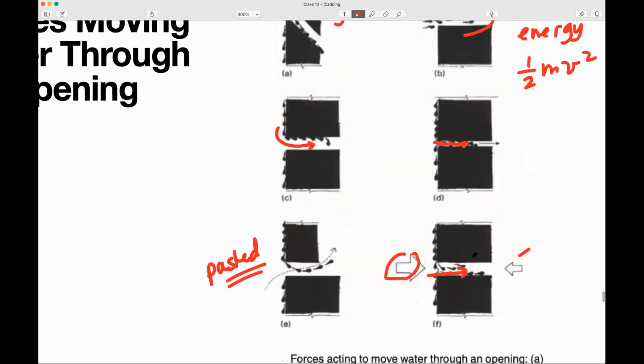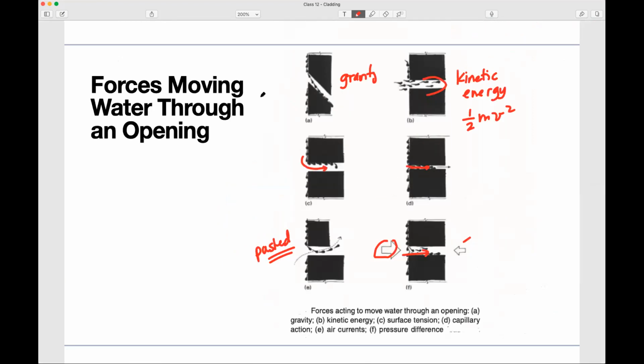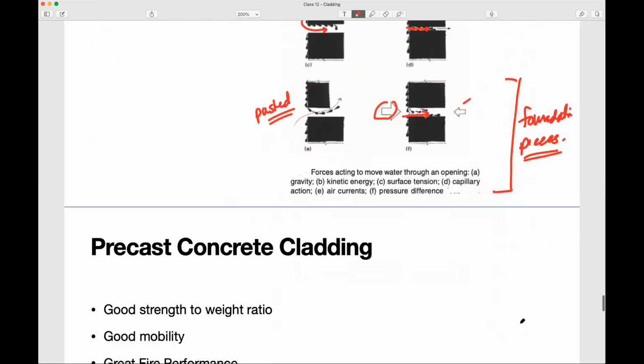So no matter what the increase in technology is, or material development, these six are sort of the foundational pieces to what needs to be dealt with. We can't get around those six.